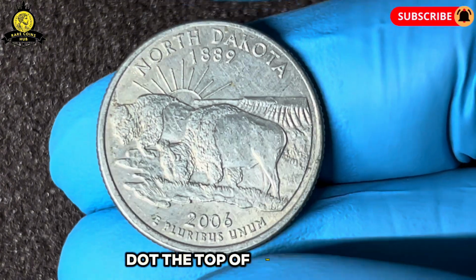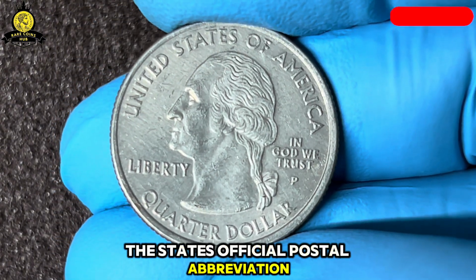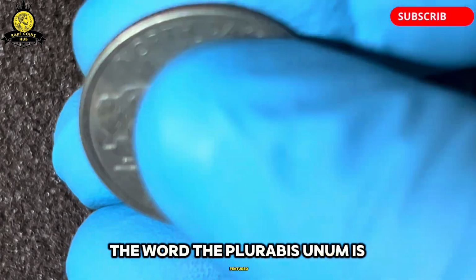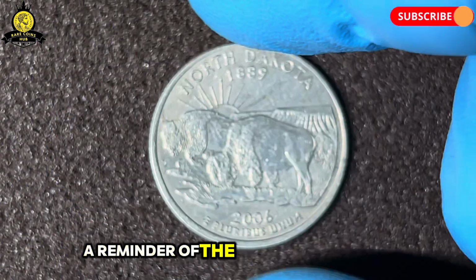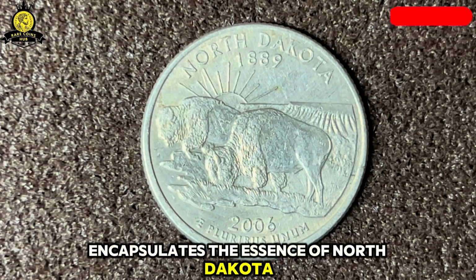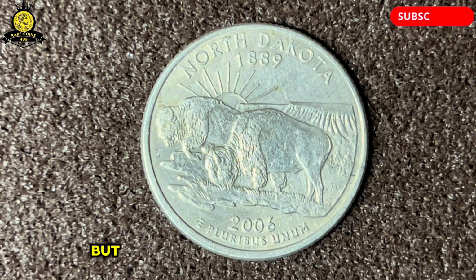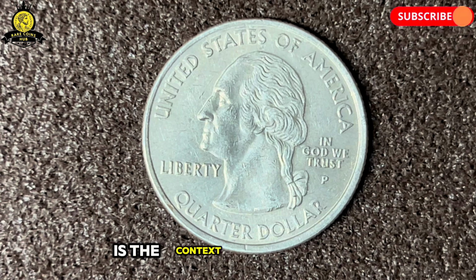At the top of the reverse, the coin reads, ND, the state's official postal abbreviation, while at the bottom of the coin, the phrase E pluribus unum is featured, which translates to, out of many, one, a reminder of the unity that defines the United States. This design, in all its simplicity and beauty, encapsulates the essence of North Dakota, a state rich in natural resources, wildlife, and history. But what makes the 2006 North Dakota quarter even more interesting is the context in which it was released.